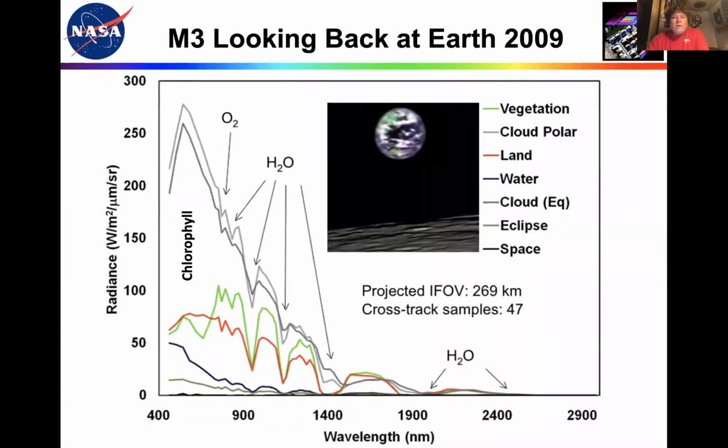And so looking back at Earth, and this is how the aliens would see Earth from way off, or we would see an exoplanet from way off, we can see evidence of oxygen in our atmosphere, of vegetation, of water vapor in our atmosphere. If we saw these kinds of spectra coming from another planet, if we had a telescope that powerful, woohoo, we'd be building the warp drive, let me tell you.